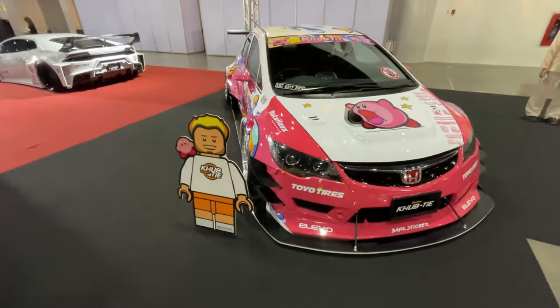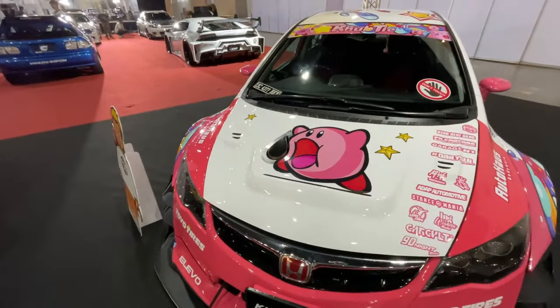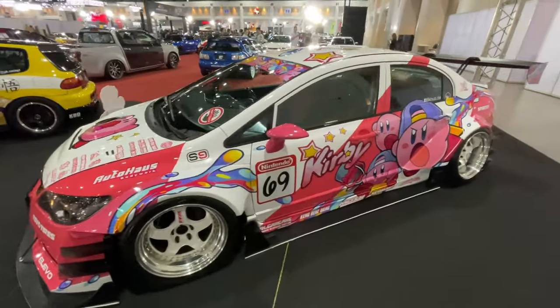And they also have a Kirby car, which I haven't seen before. It's a nice touch, the teardrop exhaust on there. It's also got a wide body kit.